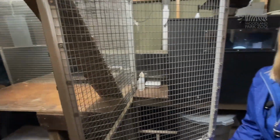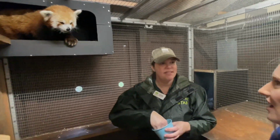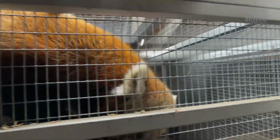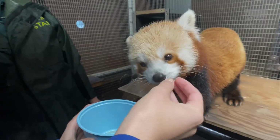You do not have to ask me twice. They are a very strange carnivore. They've adapted to eat mostly plant matter. I think he must have liked us. Where are you going, bud? Or maybe he just wanted to get closer to the apples. I don't care. Either way, we'll take it. He's like, hurry up.